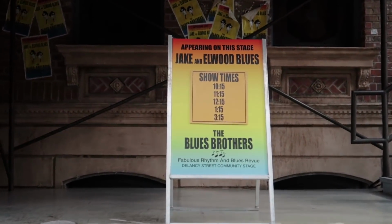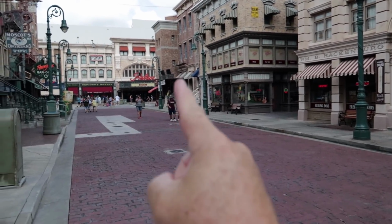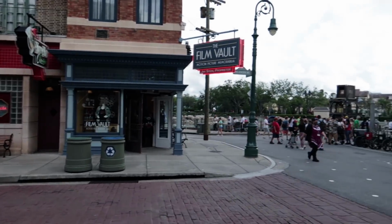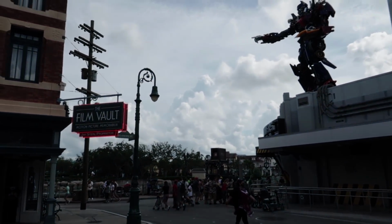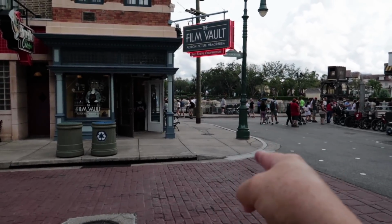But here's the tip. As Mabel warms up the crowd over there by the stage, over here by the film vault, and also next to the Transformers, Jake and Elwood will park their Bluesmobile right there. So if you get here a little before the start of the show, you hear Mabel warming up the crowd, come over here by the film vault, hang out, chat with Jake and Elwood, get some selfies, say hello. A little pass holder tip there.